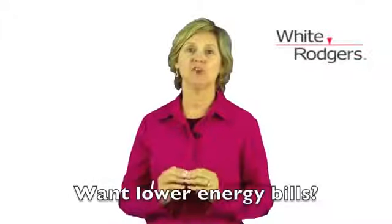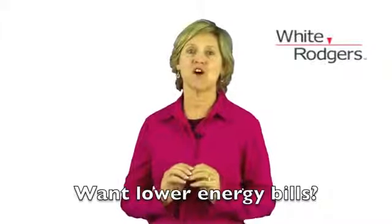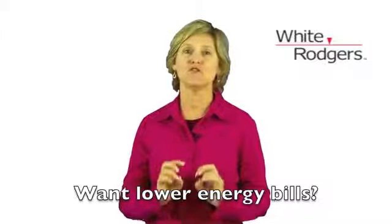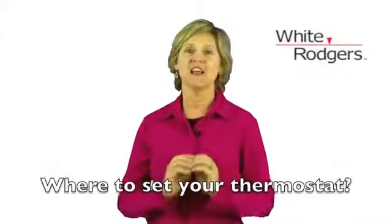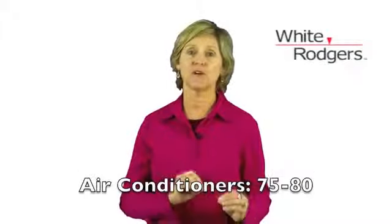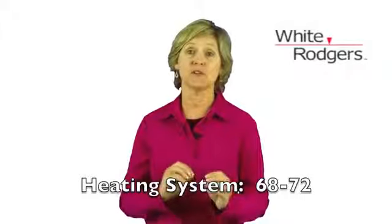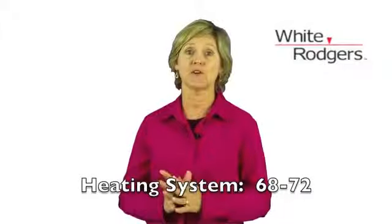One of the easiest ways to cut heating and cooling costs doesn't require you to buy anything additional. You can start saving energy costs quickly and easily if you just know where to set your thermostat. Setting your air conditioner at 75 degrees to 80 degrees is normal. Normal settings for your heating system are between 68 degrees to 72 degrees.